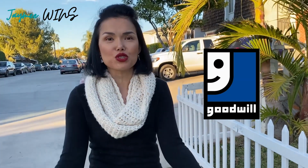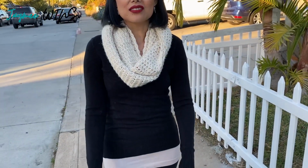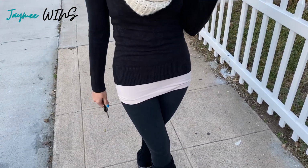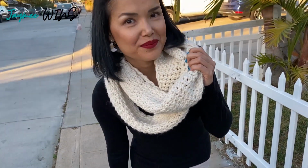Goodwill is a thrift store here in the US, and it's all secondhand, and this is only $5. So this is, I think, $10. This is $5. And the scarf right here, I made this. Yeah, I made this. So instead of buying an expensive H&M scarf, I just did it. I bought a loom. And if you're bored, especially with the downtime right now with COVID, we're always on quarantine, why not make something nice for yourself and save money along the way?